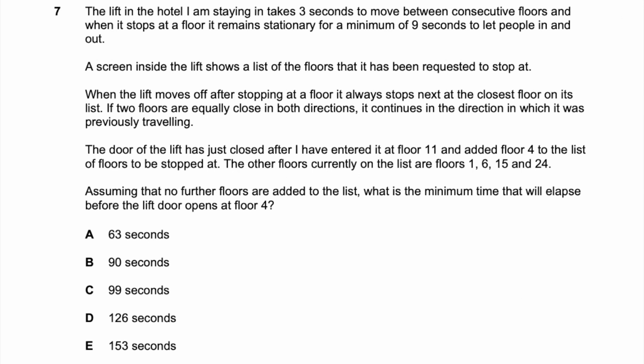It takes 3 seconds between each floor and 9 seconds to stop at floor 15. Time equals 3 by 4 plus 9 equals 21 seconds once it has stopped at floor 15. The floors pressed are 1, 4, 6 and 24. Floor 15 is 9 floors away from floor 6 and also from floor 24. As the lift was already going up, it would next go to floor 24.